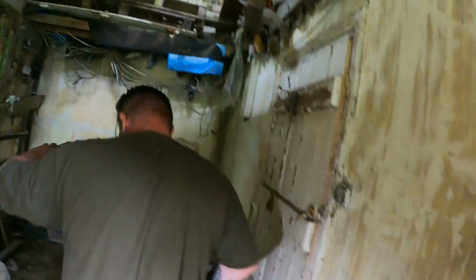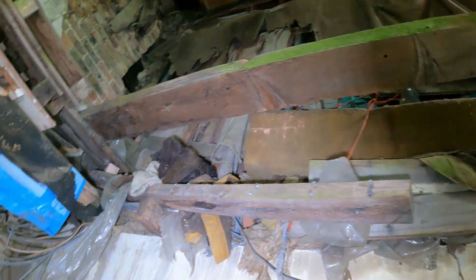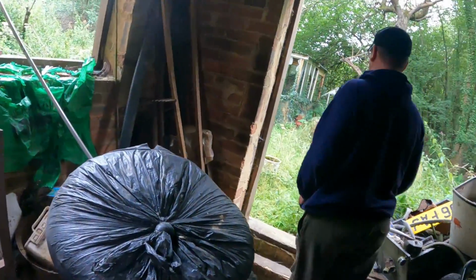Whoa! Oh, he did actually have a new TV box. Maybe he just collects boxes. There's no doorway up there. I'm sure that's a doorway. It's not a door. No, it's not, is it? That's just a hanging thing. Oh, look. There's a door there. Oh yeah, that's to the kitchen. And there's also a door there. Loads of doors. Doors for days.